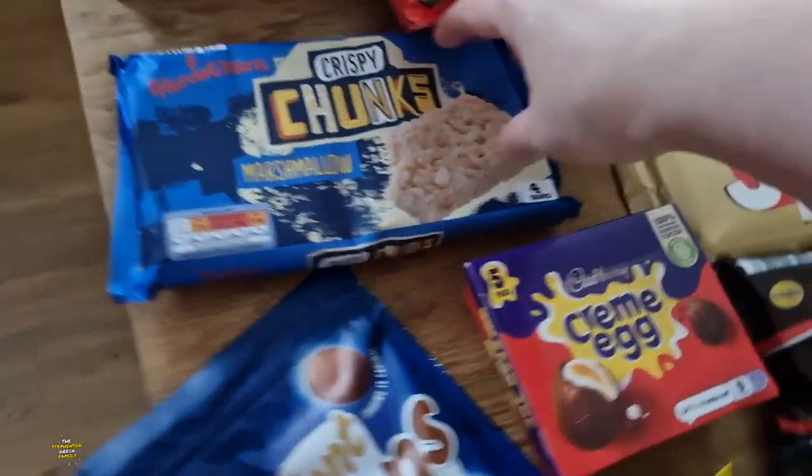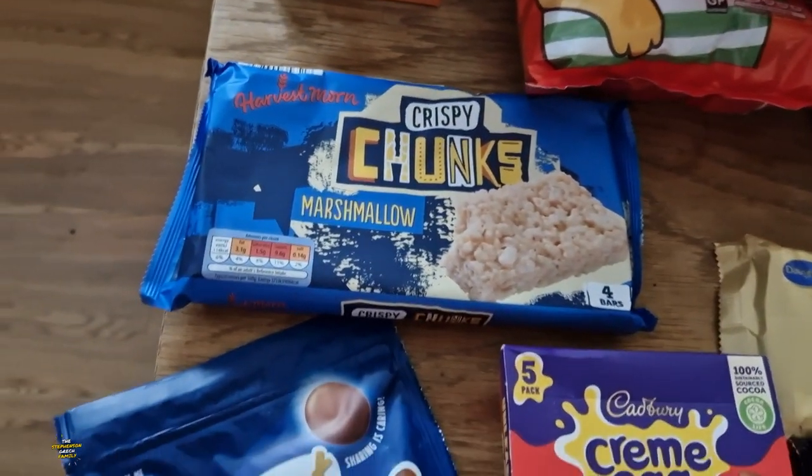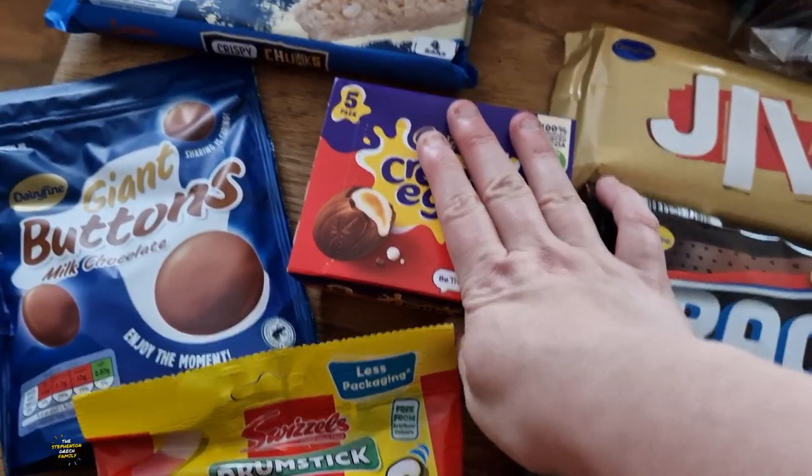I picked some of these crispy, chunky marshmallow things up. These practically looked like crispy squares. I've had the chocolate ones before, they were really nice. Again, cream eggs, you can never go wrong with chocolate candy, especially cream eggs.